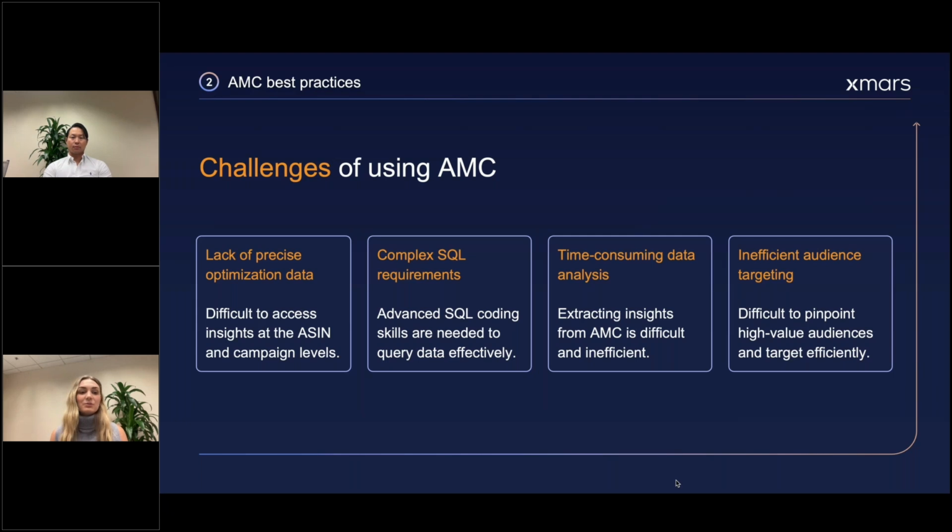On top of that, there's a lack of precision in optimizing that data. You couldn't get down to ASIN level or campaign level data outside of using just regular tools. The complex SQL requirements are a really key piece, especially for me. I didn't know SQL. I didn't know anybody on my team did. And you need that right now to interface with AMC.